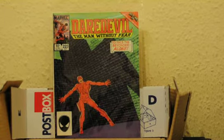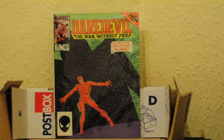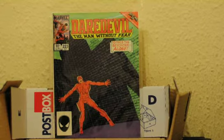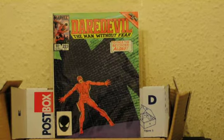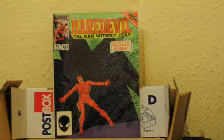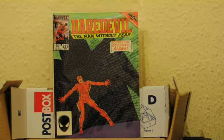We'll start off with Daredevil number 223. It's a Secret Wars tie-in. It's a great little story about Daredevil, well basically the Beyonder from the Secret Wars miniseries. He gives the Daredevil back his sight, and it's the story of Daredevil, or Matt Murdock, finding out what it's like to have sight again and all the things that he's missed. And there's some funny parts in there, there's some poignant parts in there, and I'll leave the ending for you to find out if you haven't already got it.